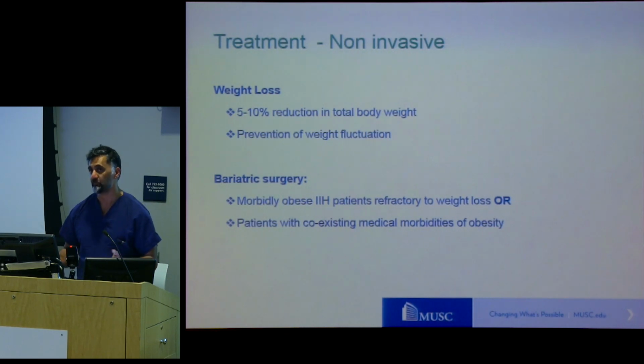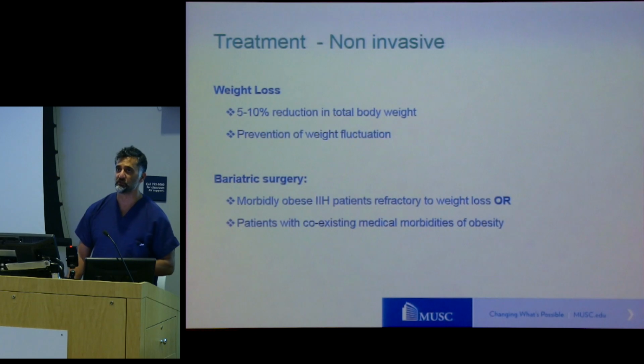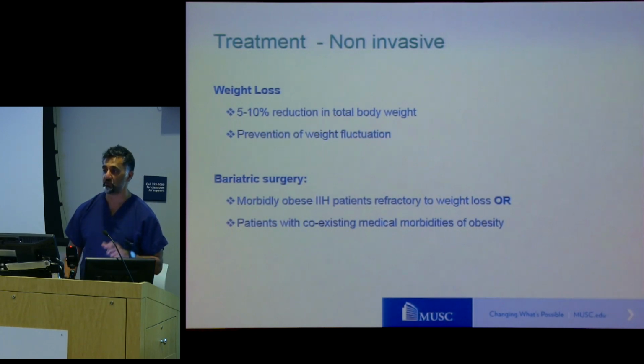But if we can do that, a lot of these patients get significant benefit just from a 5 to 10% reduction in weight. And then there's some newer research that suggests that bariatric surgery actually may be hugely beneficial in these patients. Again, most of it because of the reduction in weight that comes with it, but there are some other mechanisms that they're looking into.